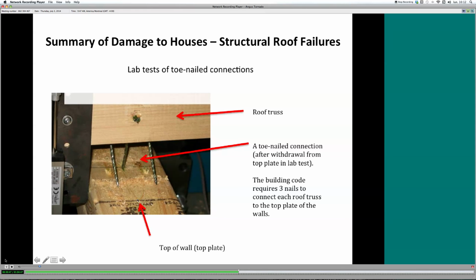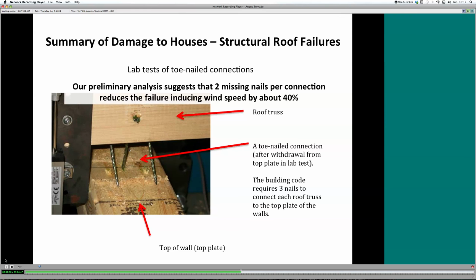Just so you understand what this is, the top of the wall is here. At the top of the wall, there are two 2x4s nailed together. Then the trusses sit on top of that, and they're fastened, or should be fastened, with three nails, put in at an angle. We've done quite a bit of work on the strength of these, and one of the things we've done is test with missing nails. We've tried many experiments with one nail missing and a couple of nails missing. The outcome, when you look at the performance of houses, is that it reduces the wind speed that causes failure by about 40%. So getting these nails right is really critical.